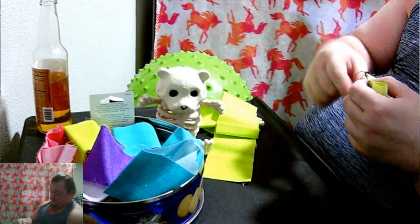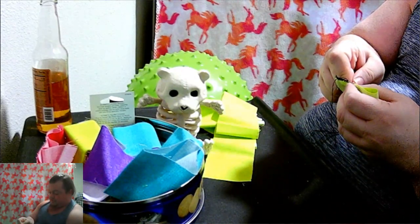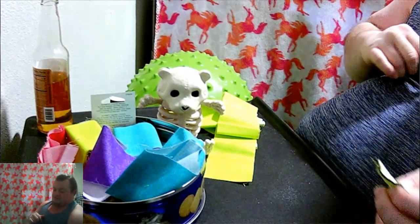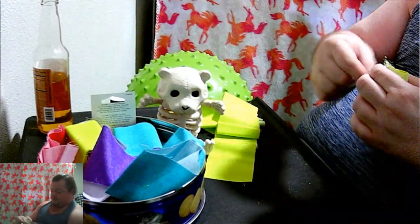I vastly prefer white light to yellow, but I also prefer sunlight over anything else because I will sleep in sunlight. Sunlight is so nice. Just cuddle up in a puddle of sun like the cats do.